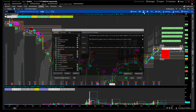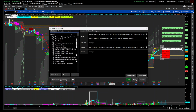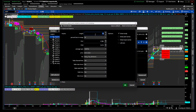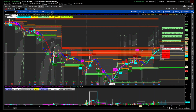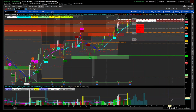This is where I would pull my support resistance indicator out, because I can't see that far back to see where the next area of resistance is. So I want to use 50 or 25. I'll leave it and see what it shows. So those are those resistance areas. So yeah, it's in that resistance area.